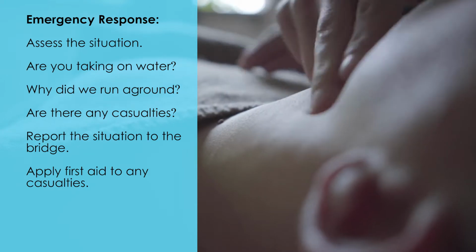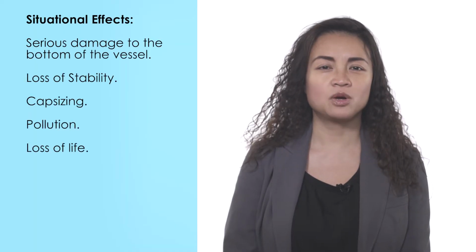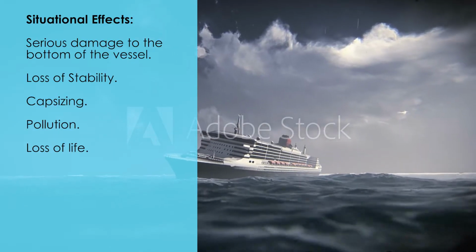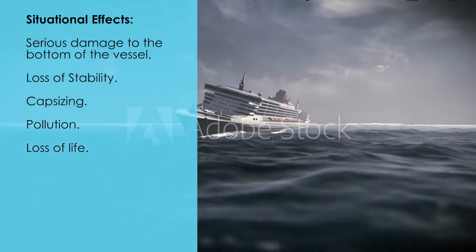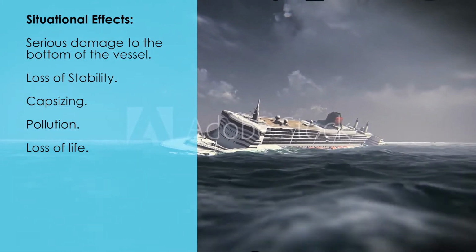In the case of stranding, the damage is going to be to the bottom of the vessel and can be quite severe. This creates a big risk of stability loss and/or capsizing, which in turn can create pollution and/or result in loss of life.